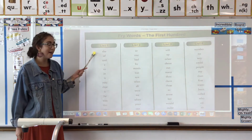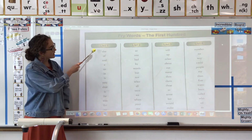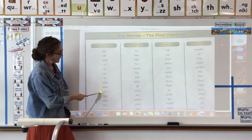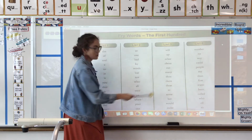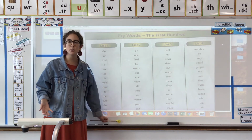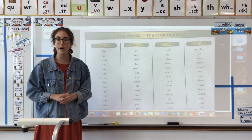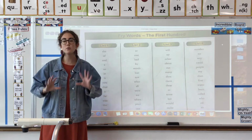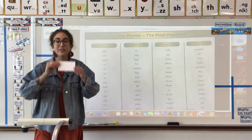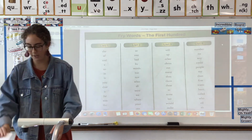You're going to start up at the very top word, the very first in list 1. You are going to start reading these words in order as you see them. List 1, list 2, list 3. As you read a list, you're going to eventually come to a word that you don't know. And that's okay, because that means you get to work on it. When you come to a word you don't know, you are going to pause and make a flashcard with it to practice later. Let me show you how this is going to work.